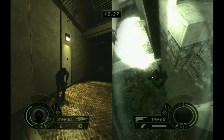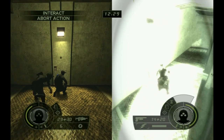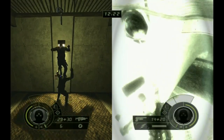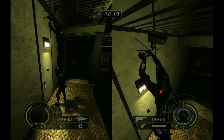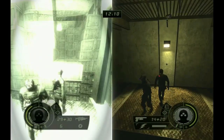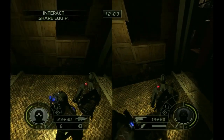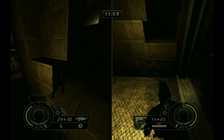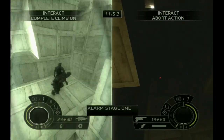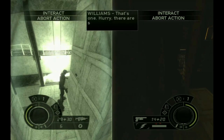Perfect. Get over here and let's get moving. Ready when you are. Don't worry about... Get over here and let's get moving. Negative on that one. There are still two more to go.